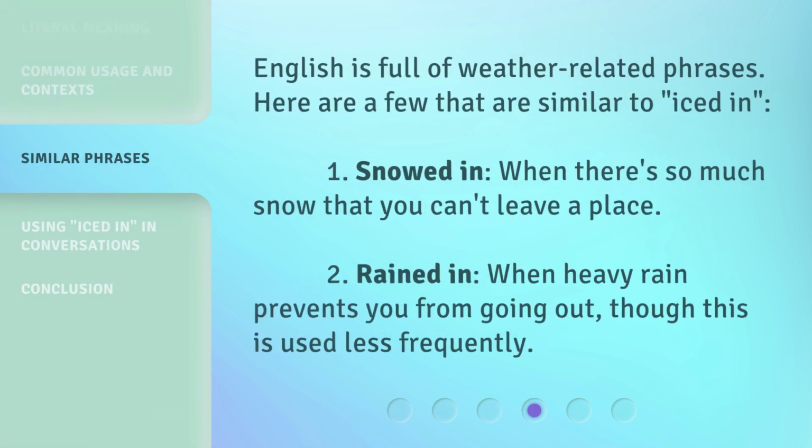English is full of weather-related phrases. Here are a few that are similar to "iced in." 1. Snowed in, when there's so much snow that you can't leave a place. 2. Rained in, when heavy rain prevents you from going out, though this is used less frequently.